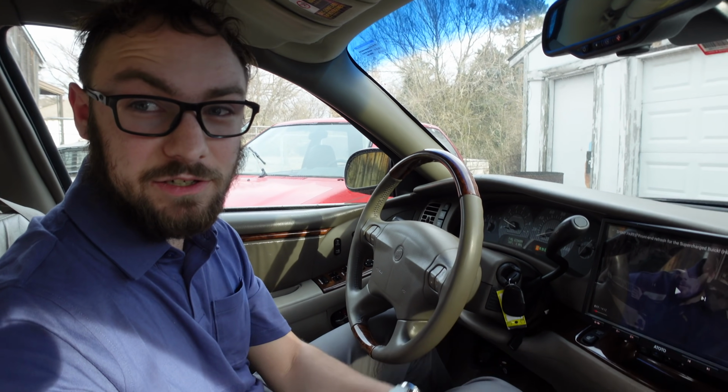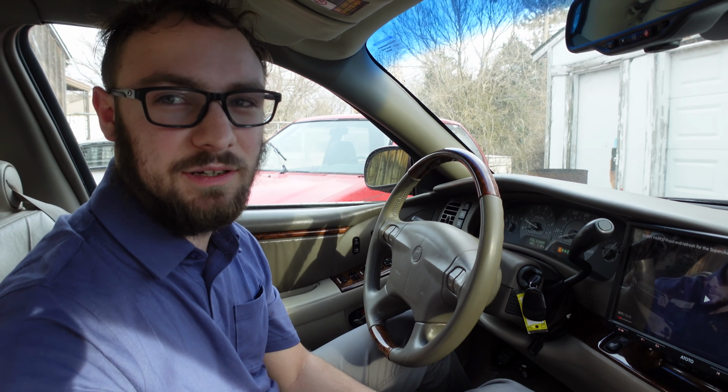Overall, for the money, I think this thing's a pretty great deal. I have a JVC Kenwood in my Mazda Miata that costs more than this new, and this absolutely smacks the crap out of it. It's a resistive touchscreen, super low resolution, super slow. It doesn't run Android. I think this thing's actually a huge bargain in comparison.